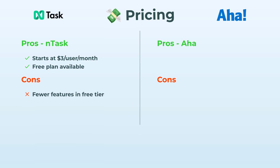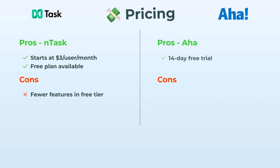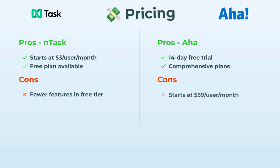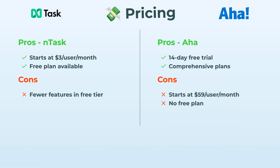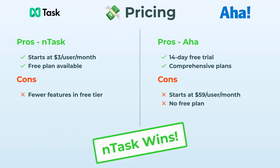So nTask, it's super budget friendly, with plans starting at like $3 per user a month. They even have a free plan, but you do lose some features there. Aha.io, on the other hand, is, whoa, $60 per user each month and no free plan, just a trial. Yeah, premium price, but loaded with features. Still, for most people, nTask clearly wins the price war.